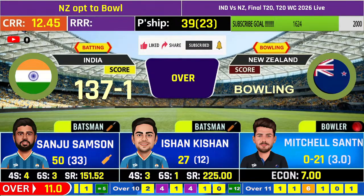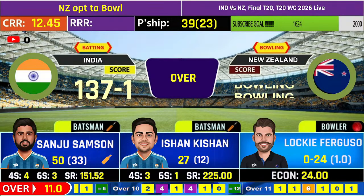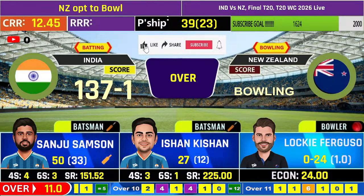He becomes the third player to score a half-century in a semi-final and a final of a T20 World Cup. And he's done it at home. 137 for 1.